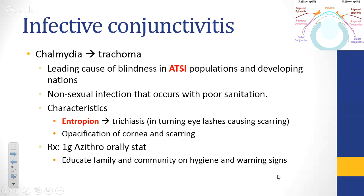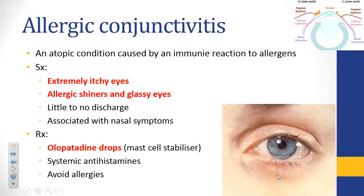And so the treatment for that is 1 gram of azithromycin orally stat, which is pretty simple, but the main thing is that you should treat people who you think might be carrying it or might have it, and you should also educate the family and the community on the warning signs and good facial hygiene.